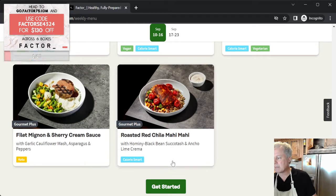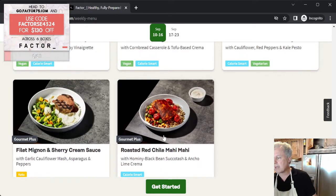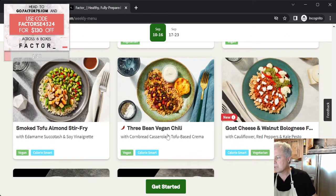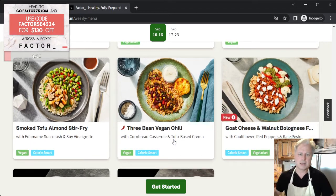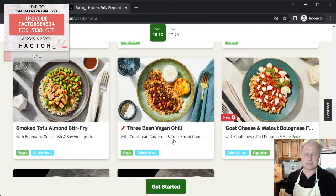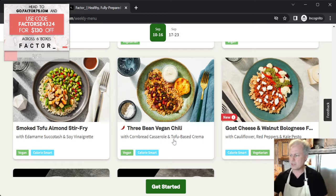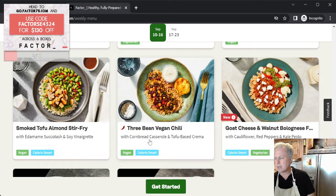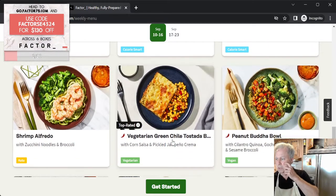Roasted red chili mahi mahi with hominy, black bean, succotash, and ancho lime crema. 3-bean vegan chili, with cornbread casserole and tofu based crema. A lot of times the vegan food that I've had has been underwhelming in terms of diversity of flavor and taste. But the 3-bean vegan chili looks like it has cornbread casserole, tofu based crema, and a lot of other things.